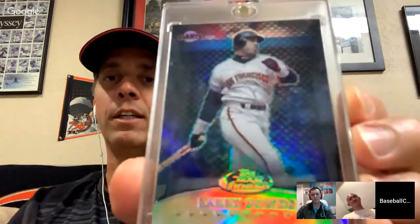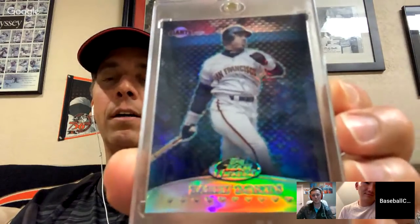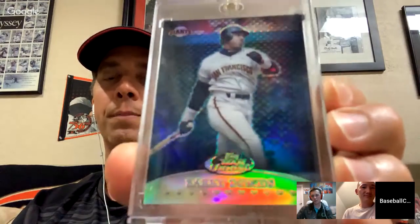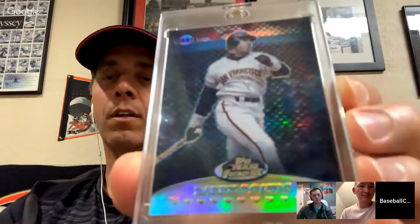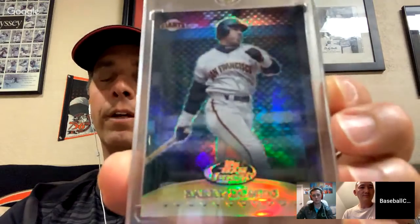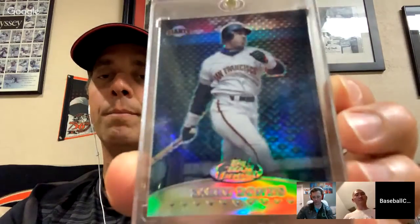I bought this on eBay, and basically, I have pretty much every single Barry Bonds refractor that features Barry Bonds only, with exception of the 98 Golden Anniversary Bowman refractor, and then a couple of red refractors, and of course all the one of ones. But other than that, I have every Barry Bonds refractor.